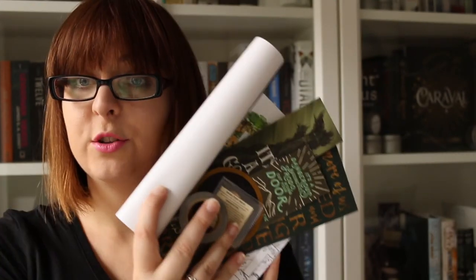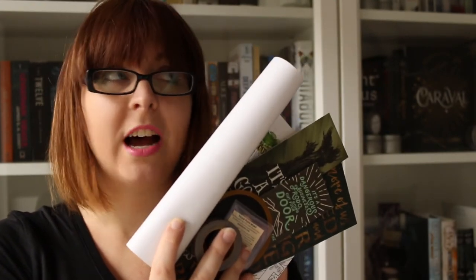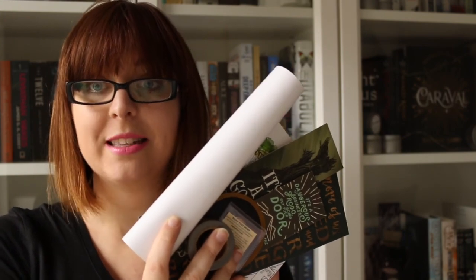It's so cute. So those are all the gorgeous goodies that came in this month's box. I believe the May box is Sarah J Maas themed, which is really exciting. So that's already been ordered. I'll be getting that next month.